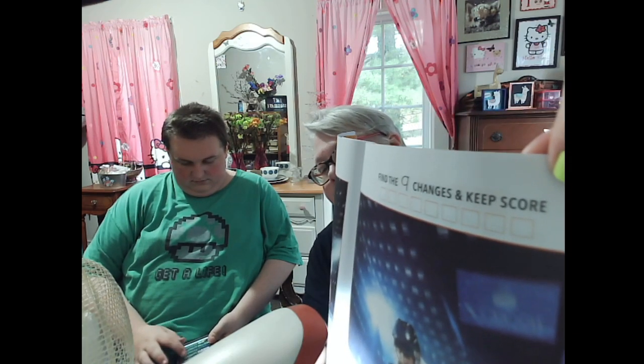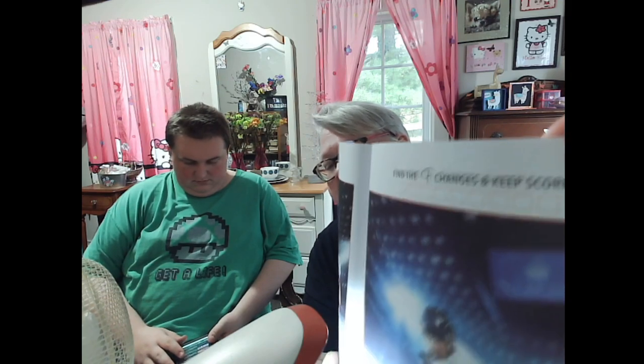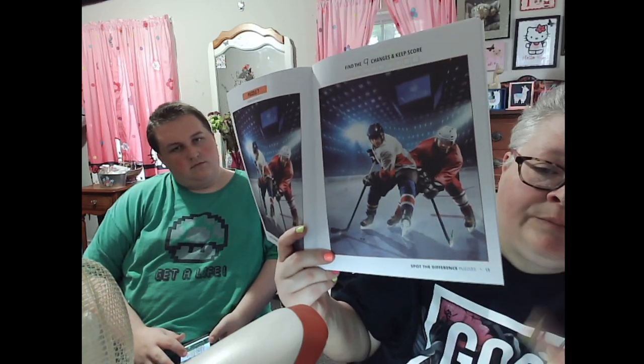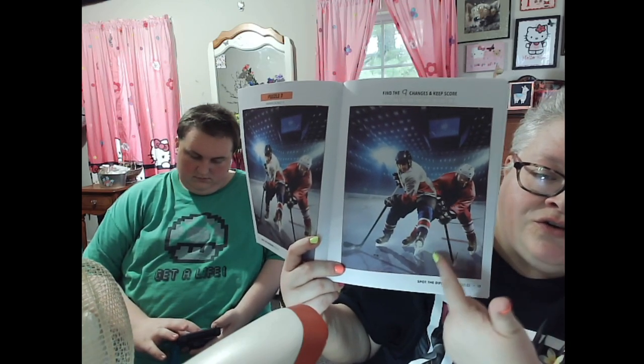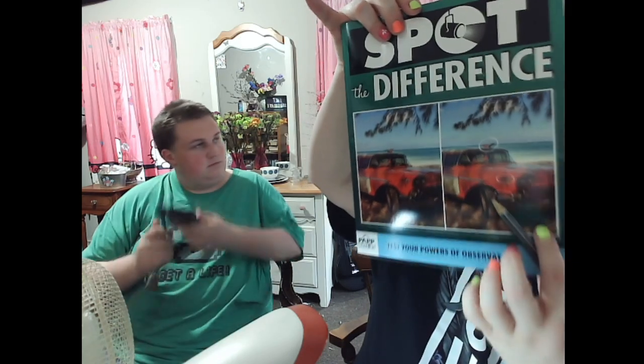I love these. And what's nice, and I've said it before, I'll show you again since some of you don't know: each puzzle is different as far as how many differences. Like this one says 9, and then they give you the little boxes to keep score. What I like to do is take a black pen or a black marker, decide which side I'm going to do, and circle the differences on one side. That's how I keep track. But there's this one with the dogs. Then I got this one with the Jeep on the front.